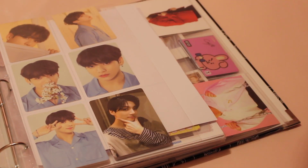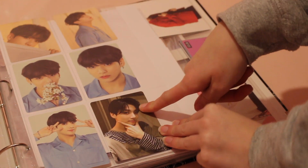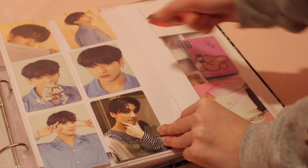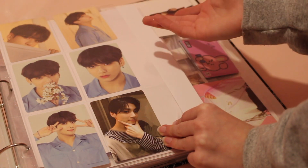I am slowly making my way through the Love Yourself tour cards, and by slowly I mean agonizingly slow. I only have 5 out of 8, so it's gonna take some time. And then I also have the Army Bomb version 3 card for Jungkook. I have all of them, so you'll see the other ones later on, but with these sheets I couldn't put all the members together.